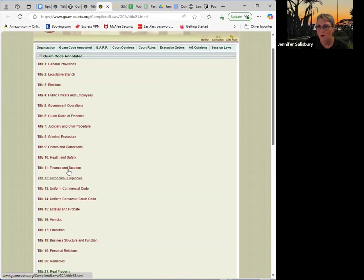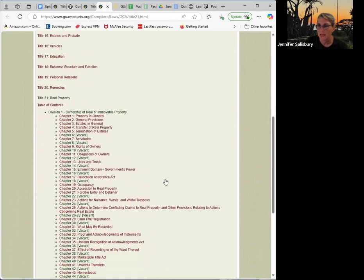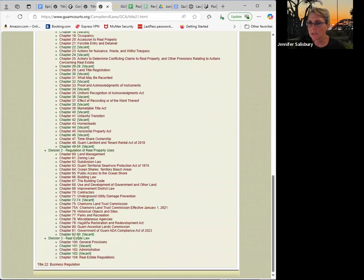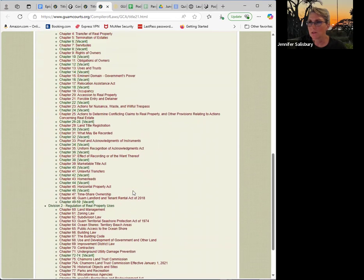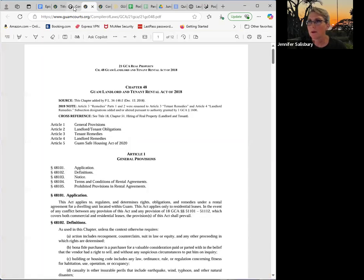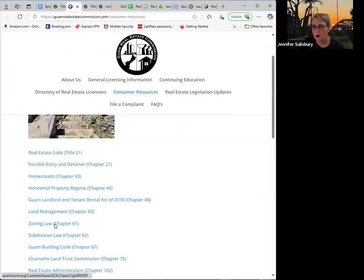Universal Commercial Code, Finance and Taxation, Health and Safety, Criminal Procedure, Guam Rules of Evidence. Interesting. Okay, eminent domain. So there's a lot of information. Real estate law, real estate regulations. Okay, vehicles. Okay, different. Let me go back to that original one. So that's this one, Guam Landlord Tenant Rental Act of 2018. That's this one. Land management, zoning law, subdivision law.